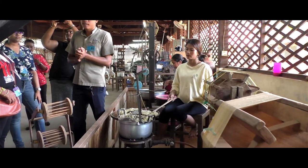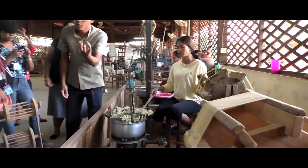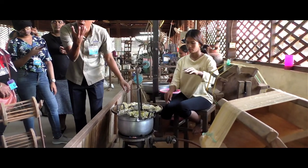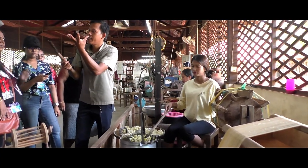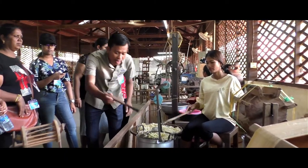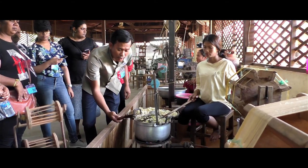Ladies and gentlemen, this is how to extract the silk from the cocoon, or how to pull off the silk. We have to cook them with hot water first, and then we use this to find the end of the thread from the cocoon. Yeah, we just do it like this. We brush it over like this and pull it up so we can get it.